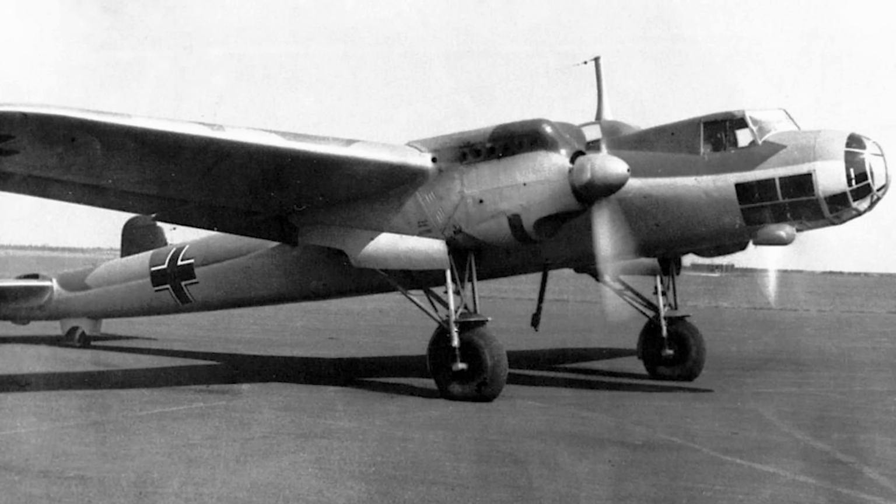After a small pre-production batch of E0 models, the Do-17 E1 entered production in 1936. This variant still retained much of the sleek heritage of the prototypes, especially when compared to the more bulbous appearance of later Do-17 variants.